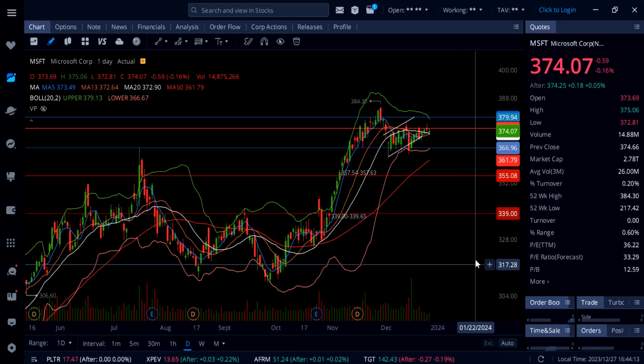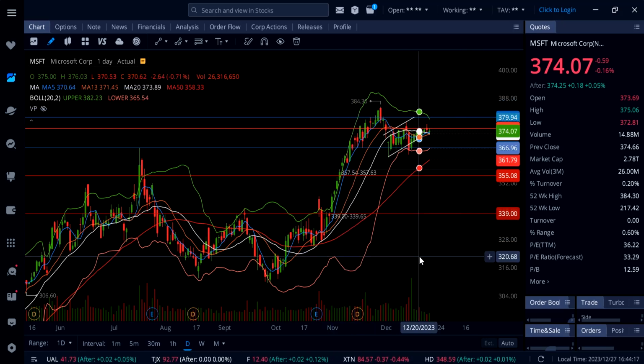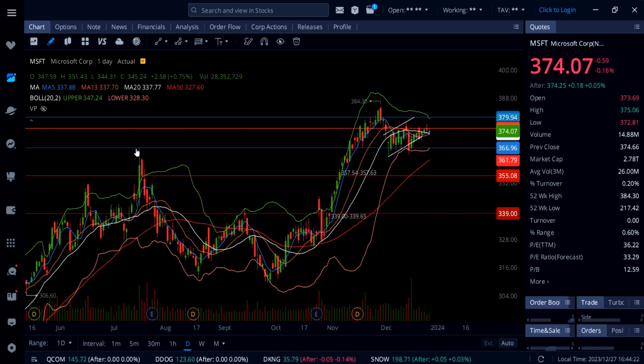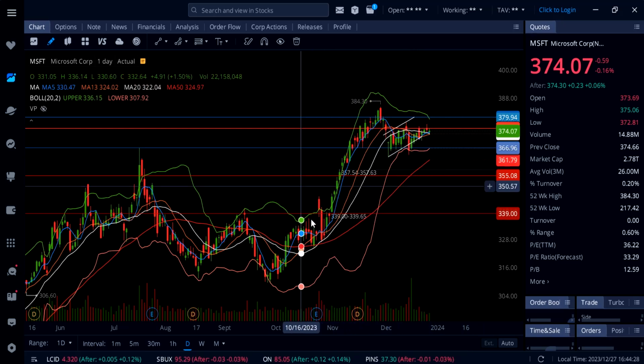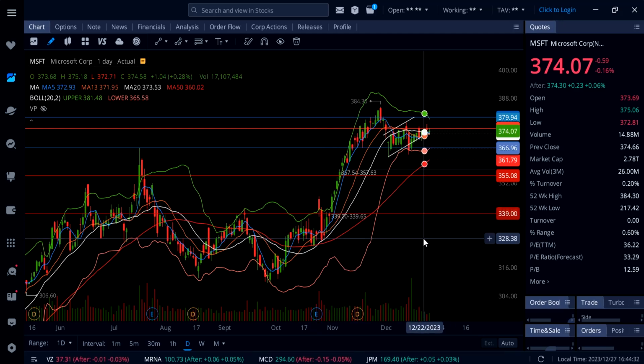If this thing breaks out above this previous high, then it's going to play out to the upside. And if this thing breaks below this previous high right here, 366, then you're going to see this move here actually playing down to the downside, and this thing will come down and fill some of these gaps down here, which market is actually extremely overbought, and it's been overbought for weeks, but nothing is pulling back.